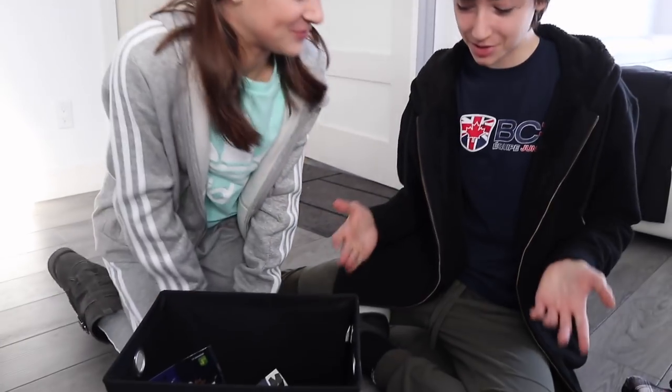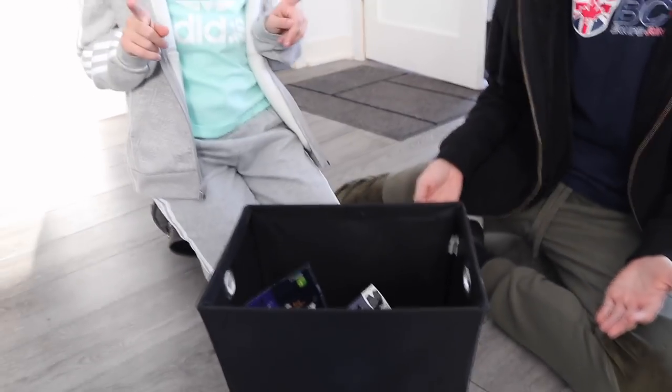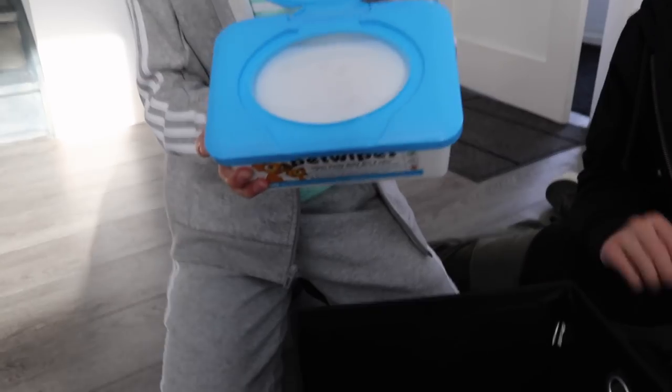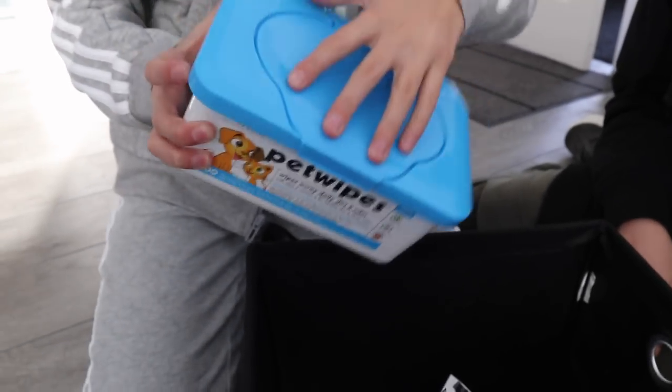Little booties. Oh my god, I love these. And that's pretty much what we've got so far. Oh, and we got him these little wipes. So when he comes from outside and his paws are all dirty and he wants to go in the bed, we can just clean up his little paws.